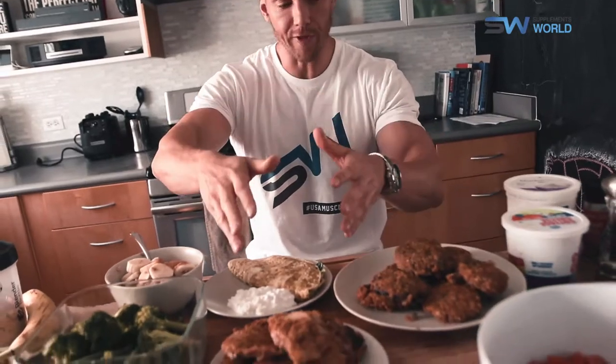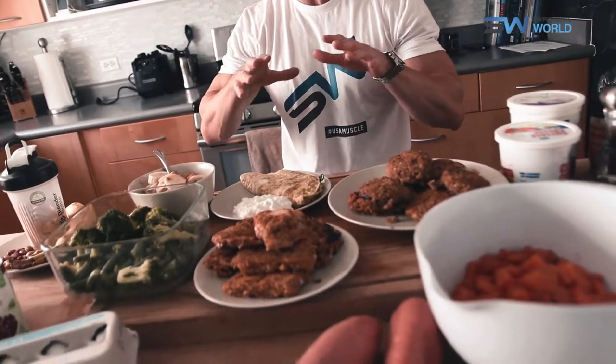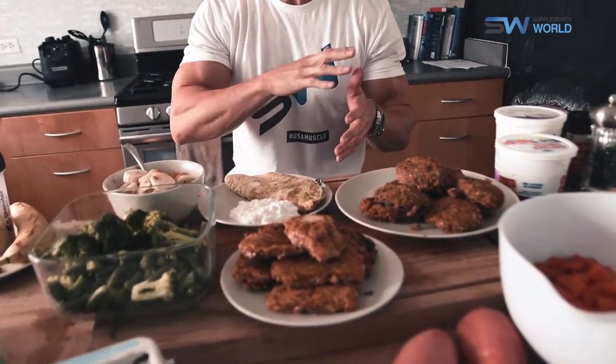Pretty much a full day's worth of my food. Obviously, I'm not gonna eat all of the turkey and all of the fish and everything you see here, but what I wanted to do today was kind of show you a general scope of what I eat, how I prepare it, and really just how easy it is to make something like this.